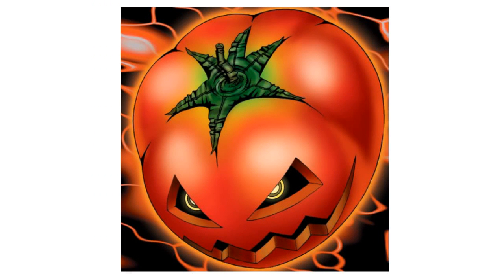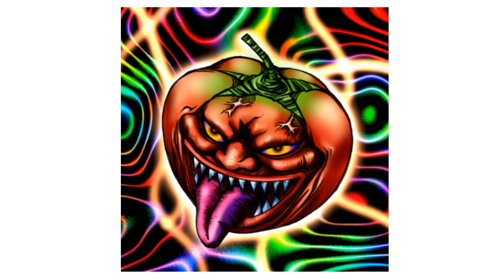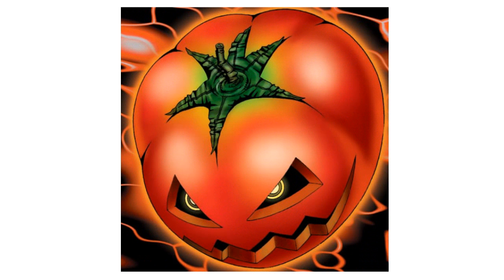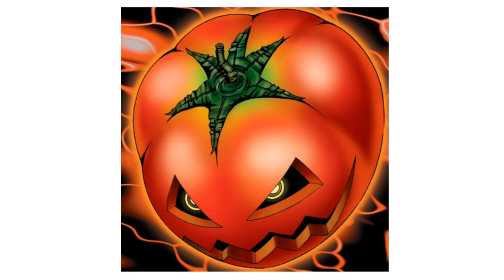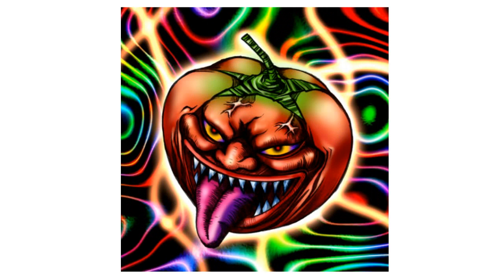Next up, this one's actually kind of interesting. Here's Mystic Tomato in the TCG, and here it is in the OCG. Apparently this was too scary, so they wanted to change it. And to me, this looks much more scary. This looks much more psychedelic, demonic. It's got the neon colors in the background. It definitely looks a lot more crazy than this card over here. This is the OCG one over here, the simple one, and then the psychedelic one. This one looks like it's on drugs, straight up.